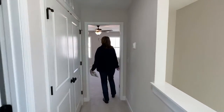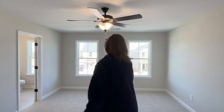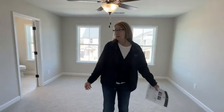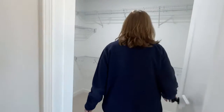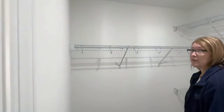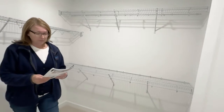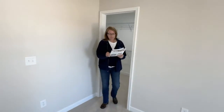Coming into the primary, this feels like there are 8-foot ceilings up here. This is still a pretty large bedroom. You could easily fit a king-size bed in here. Then you have this good size walk-in closet. Yep. It's very, very good size. So I think this floor plan has one big closet for the primary bedroom. I think so. Yeah. That's what it looks like.